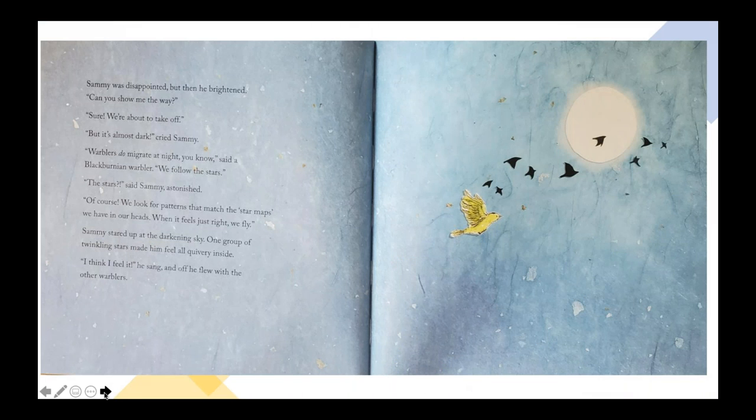Sammy was disappointed, but then he brightened. "Can you show me the way?" "Sure, we're about to take off." "But it's almost dark," cried Sammy. "Warblers do migrate at night, you know," said a Blackburnian warbler. "We follow the stars." "The stars?" said Sammy, astonished. "Of course, we look for patterns that match the star maps we have in our heads. When it feels just right, we fly."